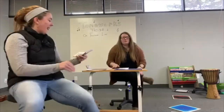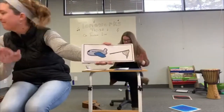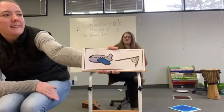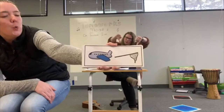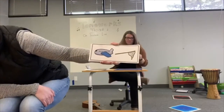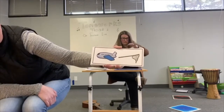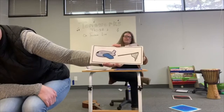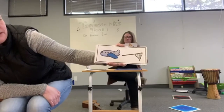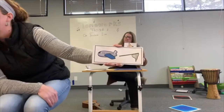I've got two pictures sitting in a row. Do they rhyme? Yes or no? This one is an airplane and a net. An airplane and a net. The net, the kind you catch fish in. We just saw a fish. So an airplane and a net. Let's think, do those rhyme?